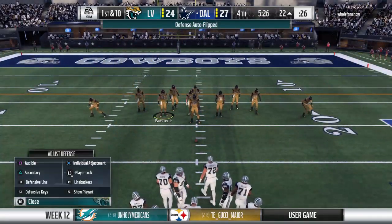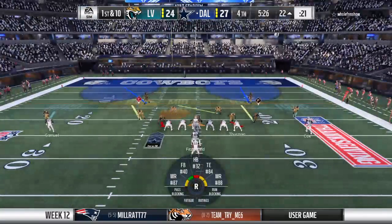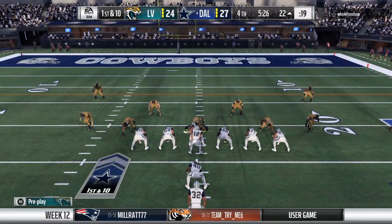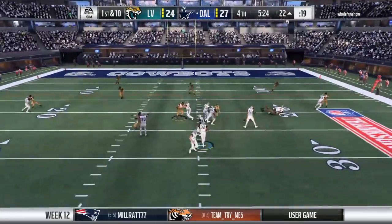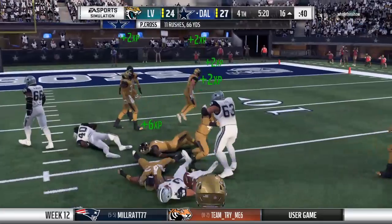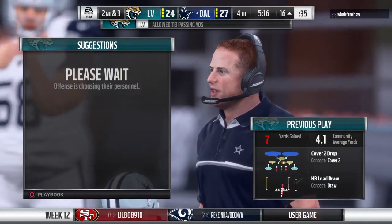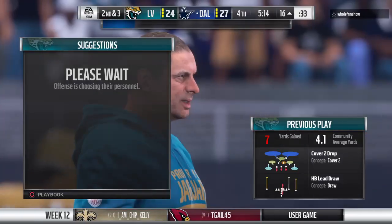Both teams working on short rest, but this has been one of the better Thursday night games we've seen as they come up here on 1st and 10. Now they'll run on the draw, and he's able to work his way down to the 16. 7 yards on the pickup there, and it'll leave him with a 2nd and 3. Well, that's a pretty good drive starter right there.